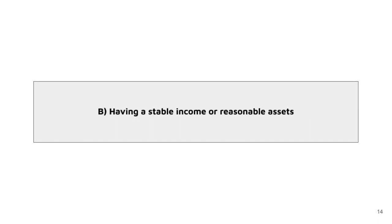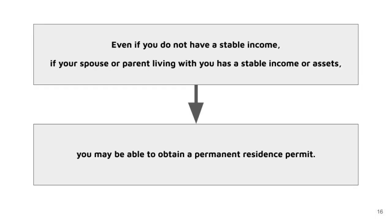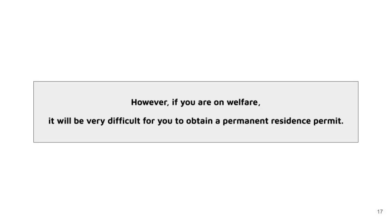Having a stable income or reasonable assets. The applicant must have a stable income and assets necessary to live in Japan. Even if you do not have a stable income, if your spouse or parent living with you has a stable income or assets, you may be able to obtain a permanent residence permit. However, if you are on welfare, it will be very difficult for you to obtain a permanent residence permit.